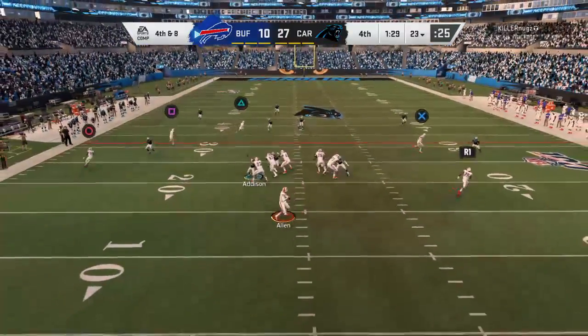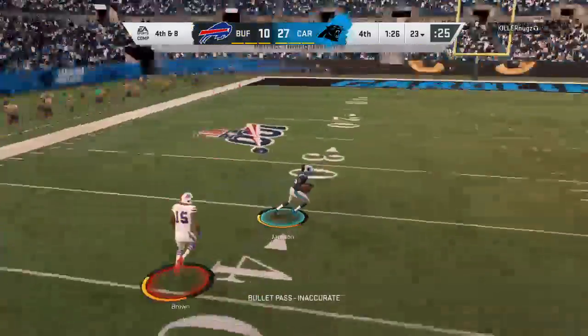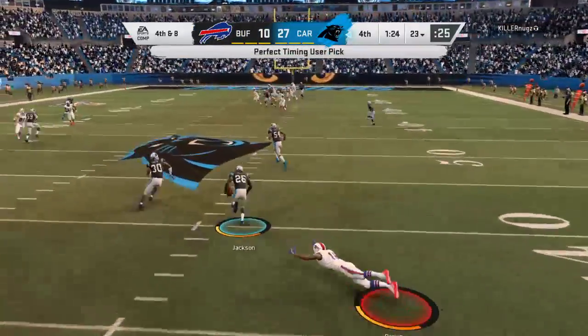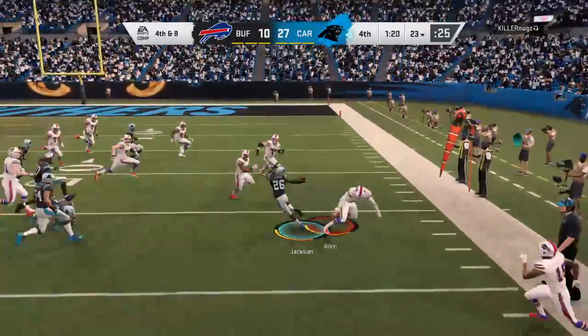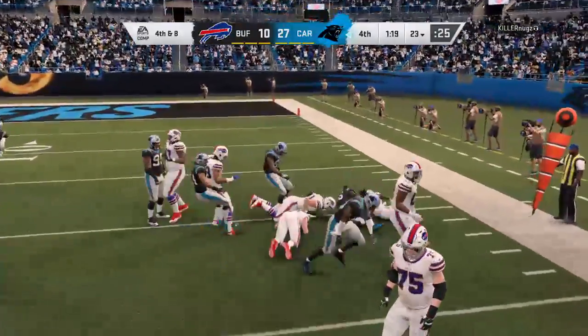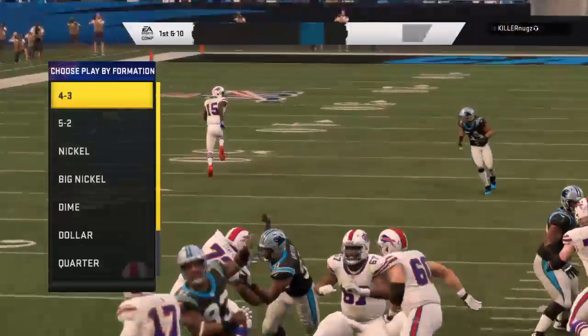So they're going for it, and here's Allen. Now a desperation throw deep down, trying for Brown, and it's intercepted. Dante Jackson picks it. And a terrific return as he takes this thing all the way down near the 20-yard line.